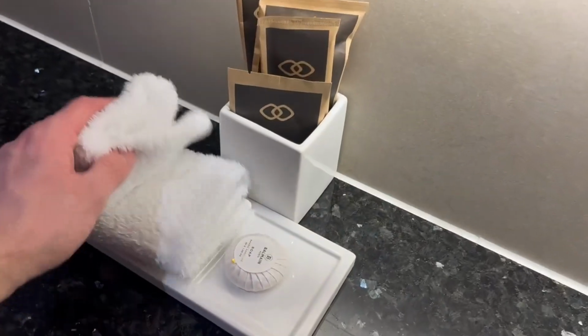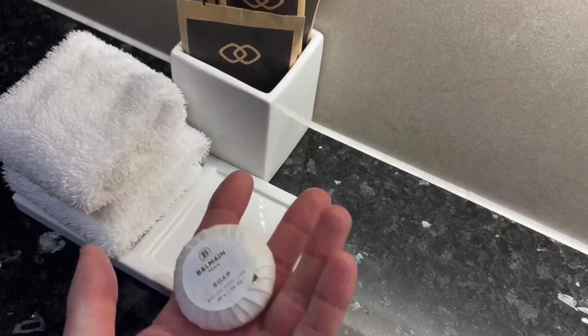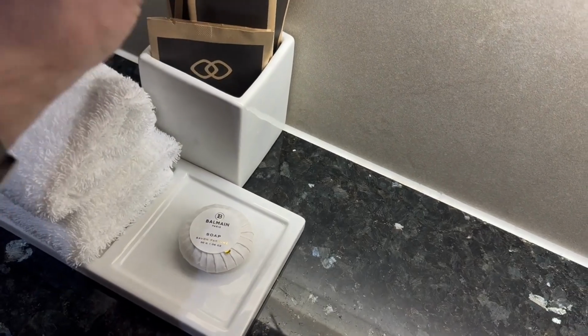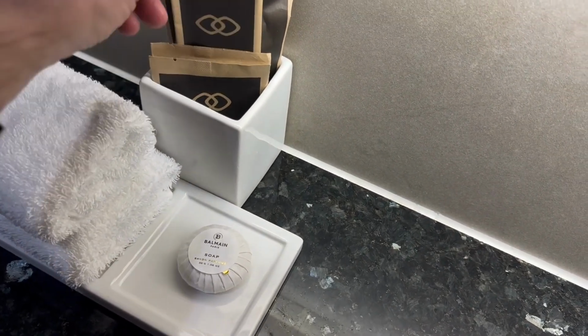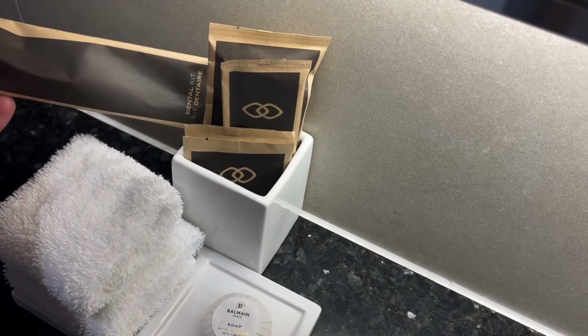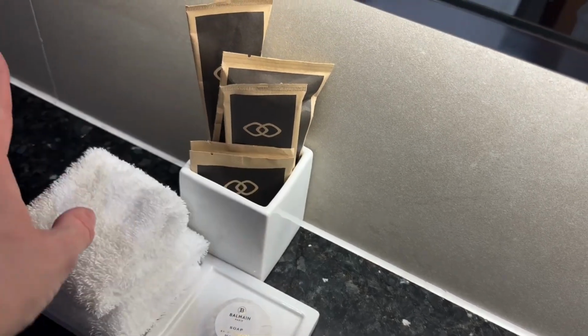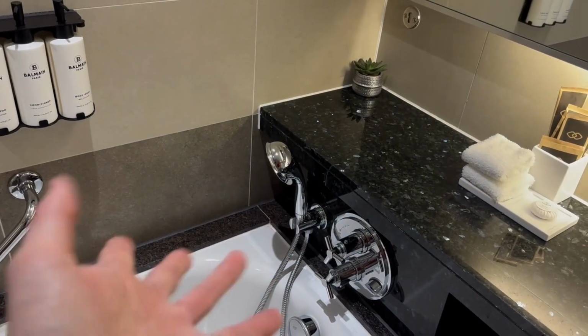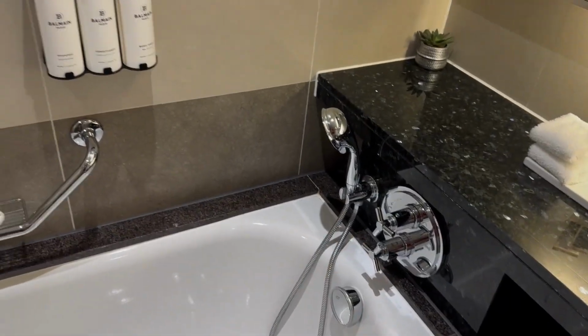Above the bath, we've got a couple of face cloths. We have a soap and shower caps, a comb, a shaving kit, and a dental kit. All these things you can take away. We also have a shower in the bath, along with your taps.